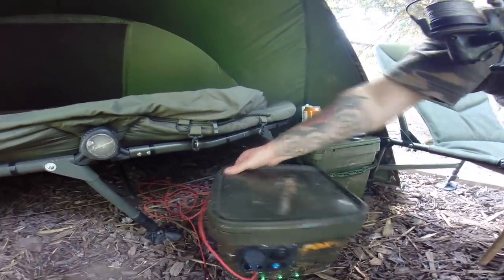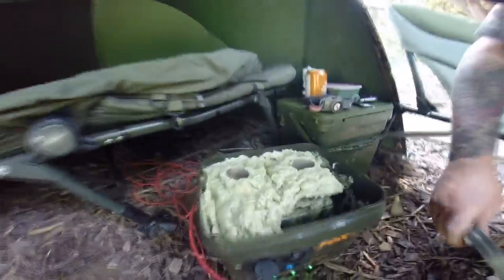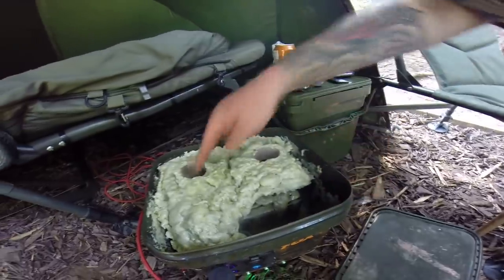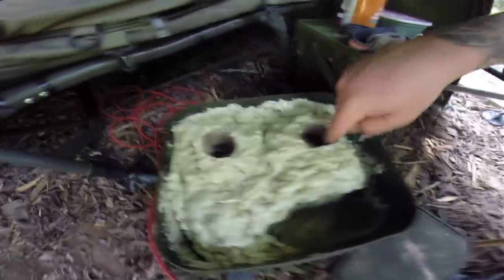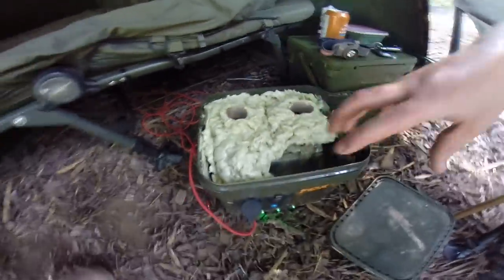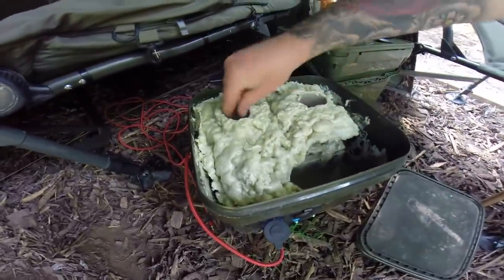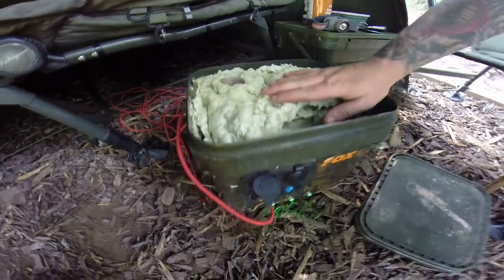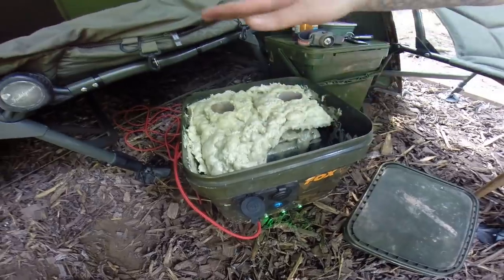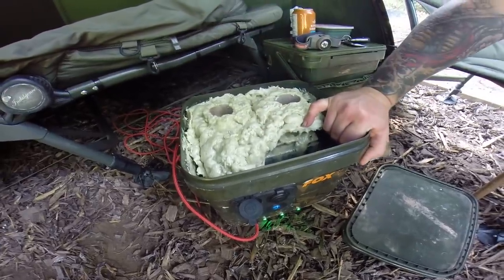All I've done is pack it out with insulation foam just so nothing rattles around. It's a bit of a messy job. I'm by no means an electrician. And then just so I can get to the terminals to charge it, a bit of cut-up toilet roll tube, so the insulation foam doesn't get around all the terminals, so you can just put your crocodile clips on there and charge it up. Inside of there are two 17-amp-hour batteries, just standard 12-volt lead-acid batteries. You don't need lithium or anything too powerful, they do the job.